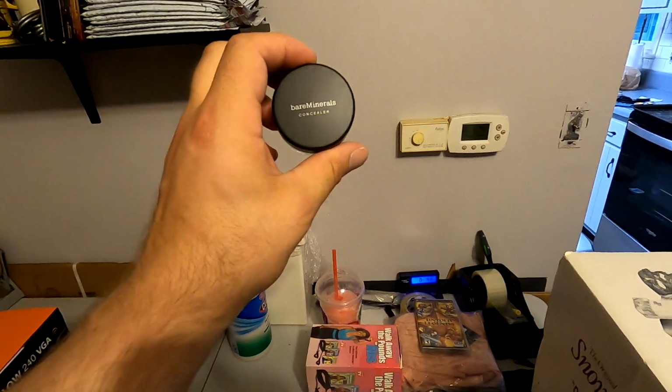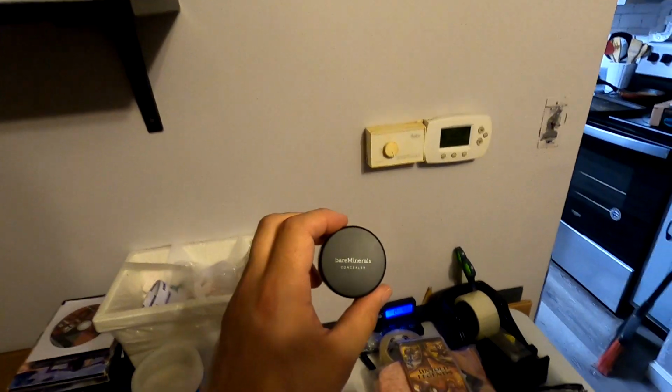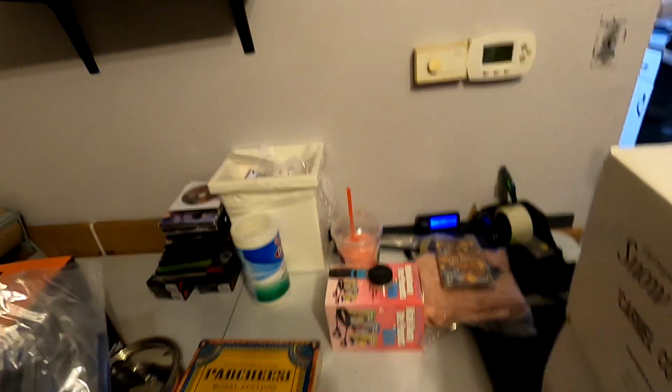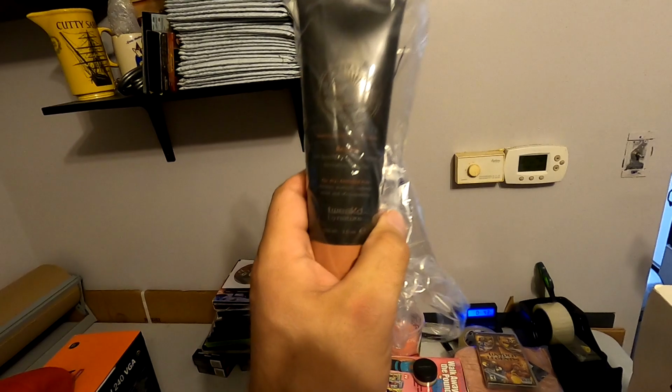This Bare Minerals concealer here I bought for $1, I believe from an... Oh no, this was a yard sale. $12.99. $12.99, and these are all shipped prices, guys, so not a ton of money there, but for $1, why not? This is the Tweaked by Nature Restore.